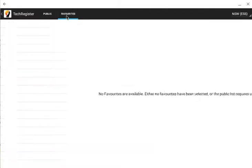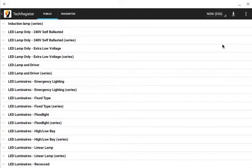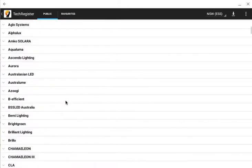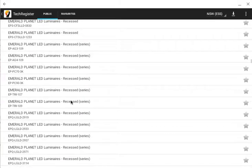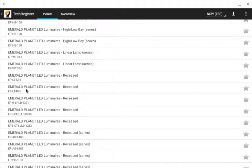You can also add a bunch of favorites. Obviously this list is very long, and if we want to sort, for example, sort by over here, let's say we don't want to sort by product type, we want to sort by manufacturer. There you go. Then you can go down to, let's say I have an Emerald Planet that I use all the time, and I can pick this Emerald Planet, EP-LT40-6. Be very careful that you select the right model number.